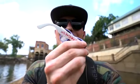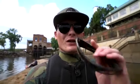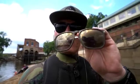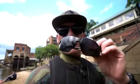I ended up finding a handful of other sunglasses as well. Let's go ahead and go through them all. These ones say, "Let's party like it's 1776." This is a great find, but they're definitely way too far gone. These are some Oakley sunglasses. Found some American Eagle sunglasses. These don't look too far gone. I can probably clean these up and reuse them. Found some Ray-Ban lookalikes. These are definitely way too far gone. These don't look too bad, but they're not my style.